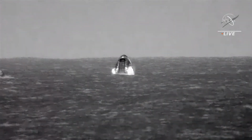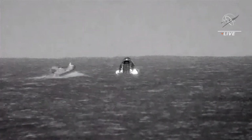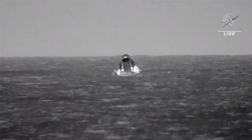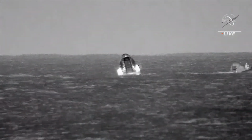It's part of the design of the Dragon capsule to be reusable. So even after the harsh conditions of 3,500 degrees of plasma buildup and being in the salty ocean, teams are still able to refurbish it and prepare it for the next mission. And this is the 4th successful flight of Endeavour.